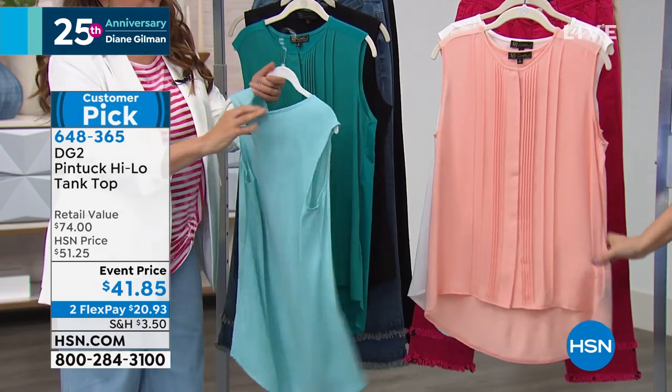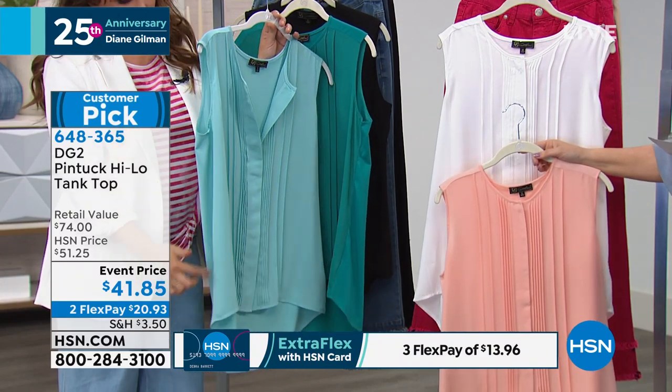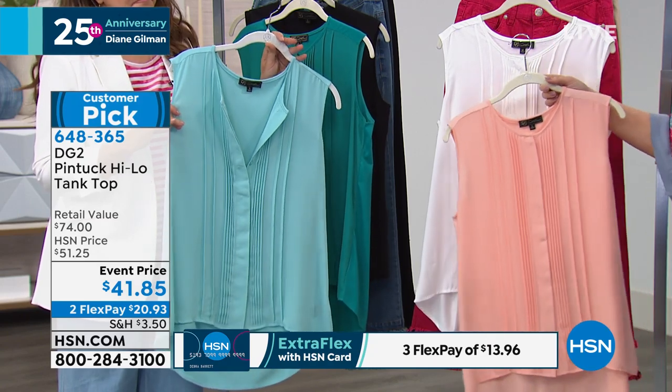And then you've got that stretch that you're talking about. It's also high-low. So the Easy Tank isn't high-low. The Easy Tank has some great vents on the side. Yeah. This one's high-low, so you're going to have a lot of really nice coverage. Jill, this is a customer pick already, even though I know it's super new.